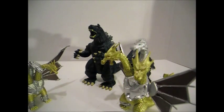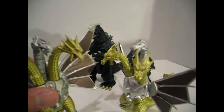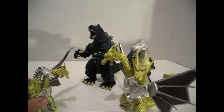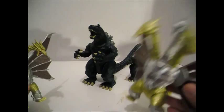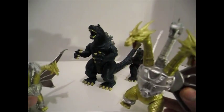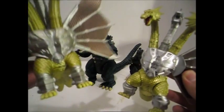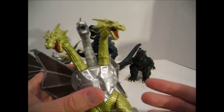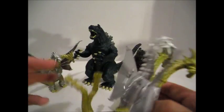So, I don't know why they couldn't have made this one the same size. It looks actually better than this one. That doesn't really make sense, because this is a Trendmaster figure, and this is the one that was on the back of the box that looked probably as detailed as this, and was bigger. And this is it. And this is not the figure we saw in the picture, definitely.